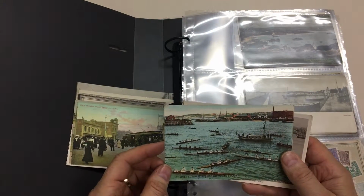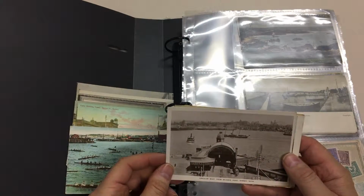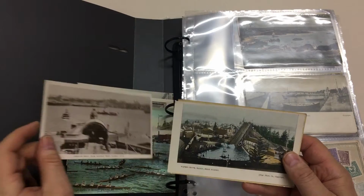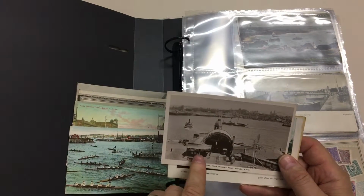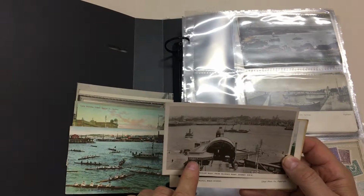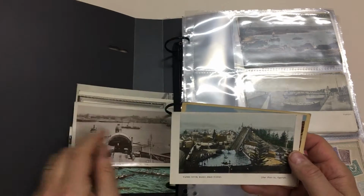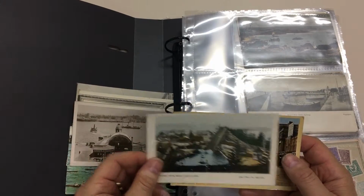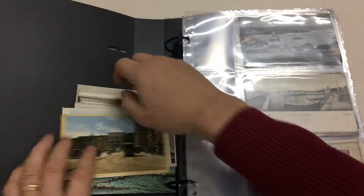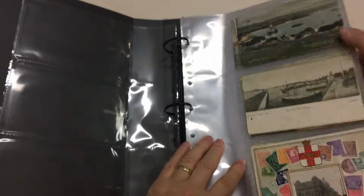Off Queen Street Wharf for opening day of the rowing season. Circular Quay from Milson's Point. I love it when you can read the advertising, and this is a very clear print. Hardy and Gorman Auctioneers. Water Chute, Manly. Circular Quay in Sydney. And then we come back to the album.